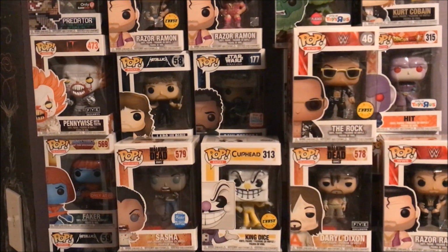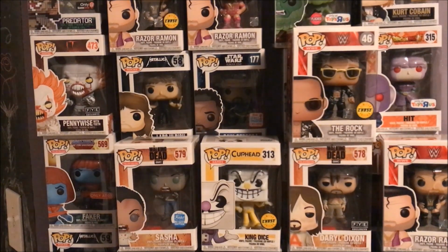I was listening to that, and I enjoy listening to that show so much because I'm a big wrestling fan. So when they were talking about it, I was like, you know what? I'm going to get myself another Rock. So I got this Rock chase right here. And I also, I'm pretty sure I got myself one more chase. Where is it? Wait a minute. Hold up. Oh, right here.